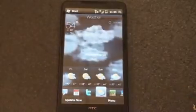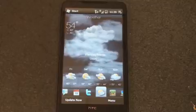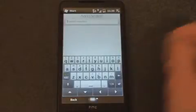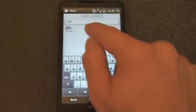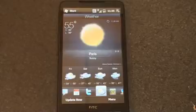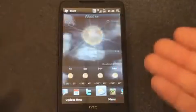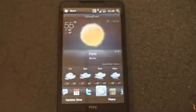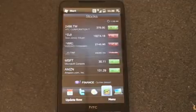If we go to the right, this is the full weather forecast, which again makes use of that gorgeous background animation. And we can add additional cities. So I'm going to add Paris. Let's say I'm traveling. Here it is. And here is the weather for Paris right now. And I can flick between where I am now, here in Pennsylvania, or I can go back to Paris with beautiful screen animations.